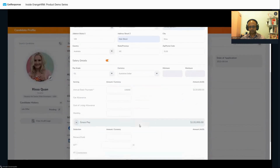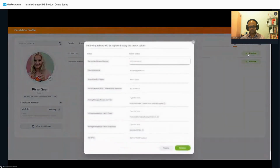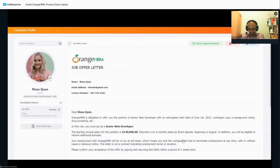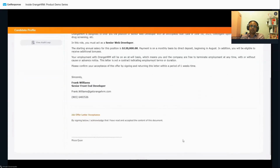After providing the offer details, I proceed to create an offer letter using a pre-configured template. The system offers a preview of the token values on the template to be replaced by the offer details I provided earlier. If I am dissatisfied with them, I can modify them at this stage. Subsequent to this, I can review the offer letter document that will be emailed to the candidate. If further adjustments are necessary, I can make them here.